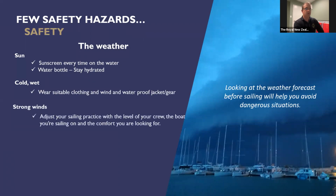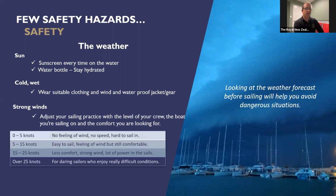What else have we got? Strong winds. Yeah, we'll manage that. So at the bottom there's an indication of what the wind strengths might feel like. So 0 to 5 knots is quite hard to sail in. It's really difficult to find where the wind's coming from, and we can't see it or feel it. See the wind. That's a bit of a strange concept, but I'll talk about how we can see what the wind's doing shortly.